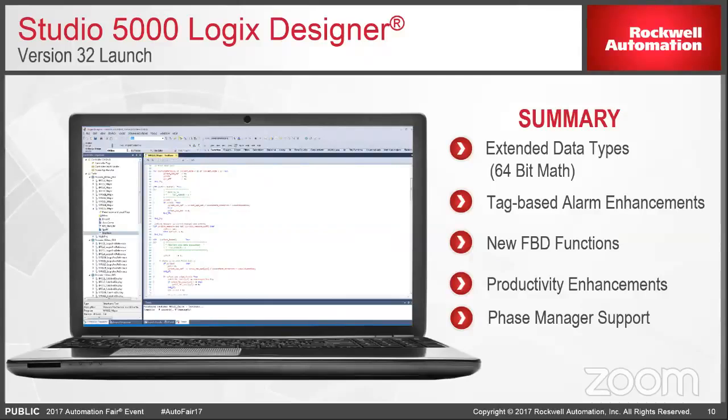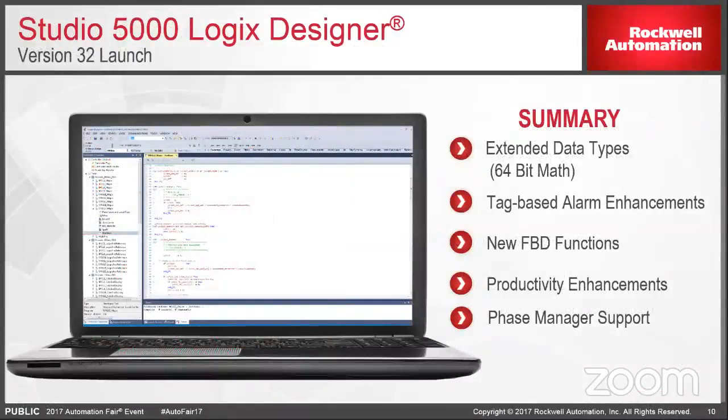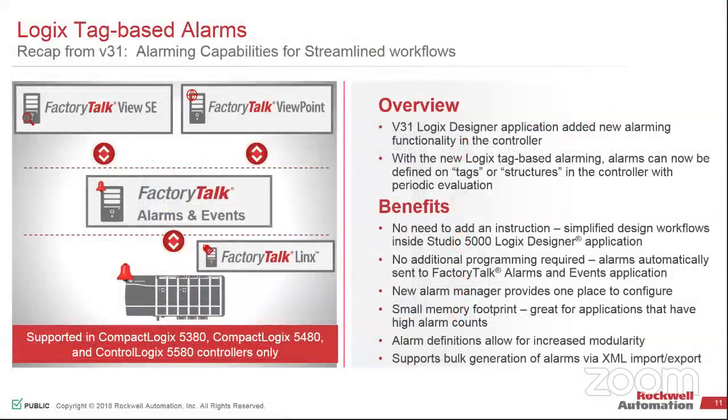The function block diagram interface has been updated and enhanced. There are also some new FBD functions. And Phase Manager, for you batch folks, Phase Manager support is now in version 32. And that's good timing, it actually worked.